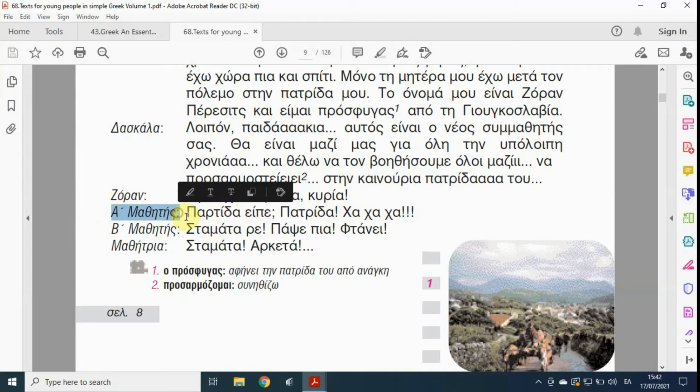All right, then Alpha student says, partida, ipe, patrida, ha. Right, okay, so this poor kid, Zoran from Yugoslavia, is mispronouncing his Greek. Why would you put mispronunciations in a learner's text? It makes no sense. Right, so because he doesn't speak Greek fluently, he's saying partida instead of patrida, and they're making fun of him. All right. But then I think student Beta, the student number 2, is going to come to his rescue. What does he say?